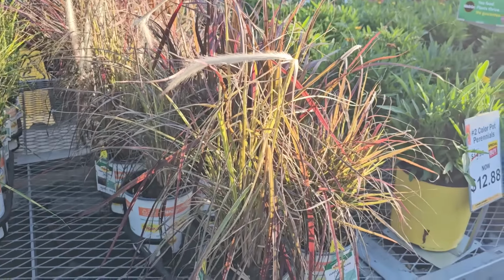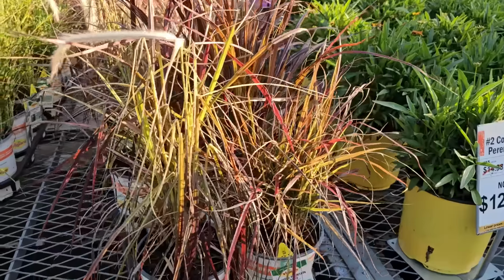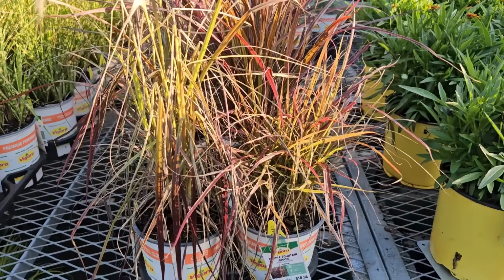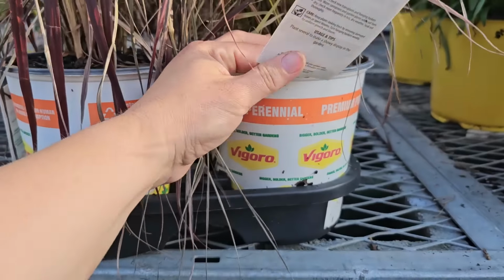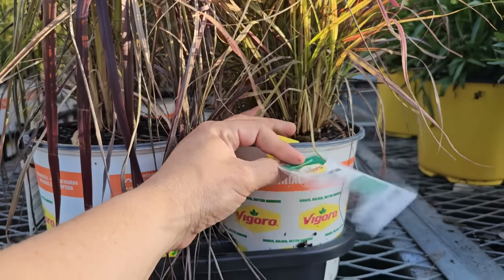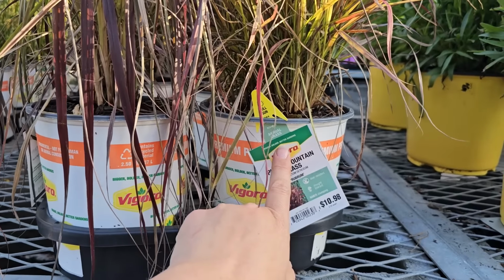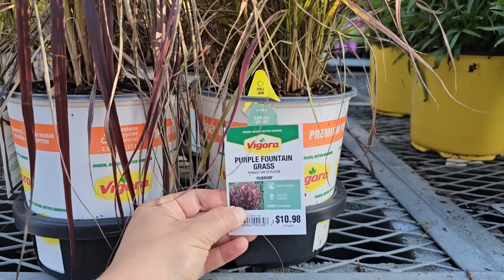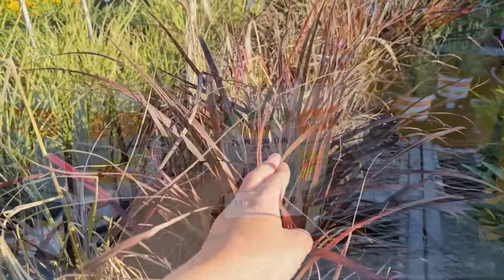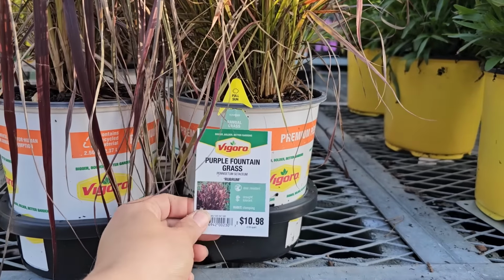Now, this is a beautiful one. It's the purple fountain grass. But learn from my mistake. When I was a newer gardener, I thought that this was perennial in my area, and it is not. This is only perennial in zones 9 and up. Okay, so if you plant this, it is going to be an annual grass. In fact, it is labeled correctly here at my Home Depot as an annual, but it has the most beautiful reddish burgundy color foliage with these really pretty plumes. And these look beautiful as a centerpiece in an annual container.